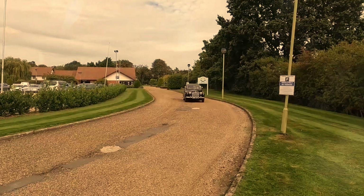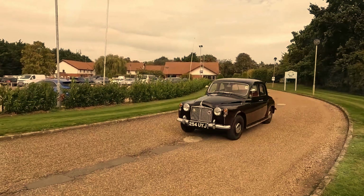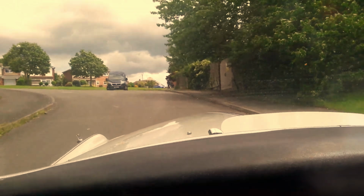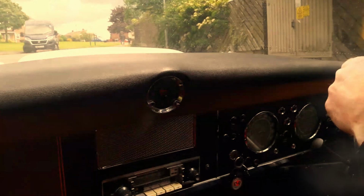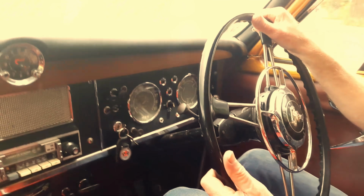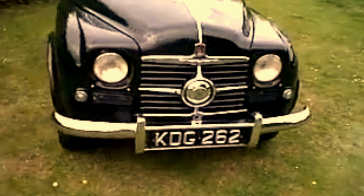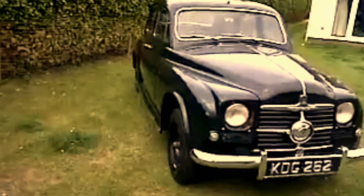Picture yourself at the Earl's Court Motor Show in September 1949. Britain is still rationing food. Bomb damage scars city streets. And there, under the exhibition lights, sits something that would serve Britain faithfully for the next 15 years.